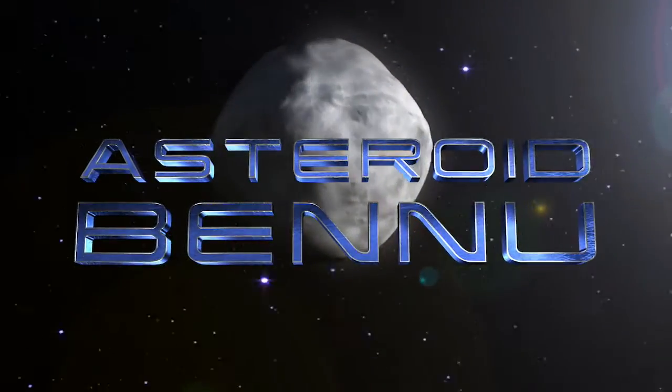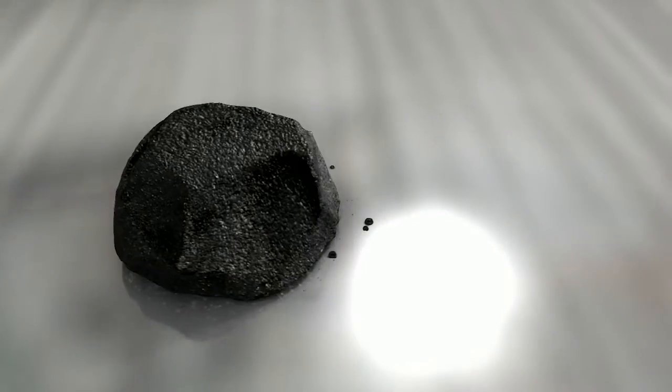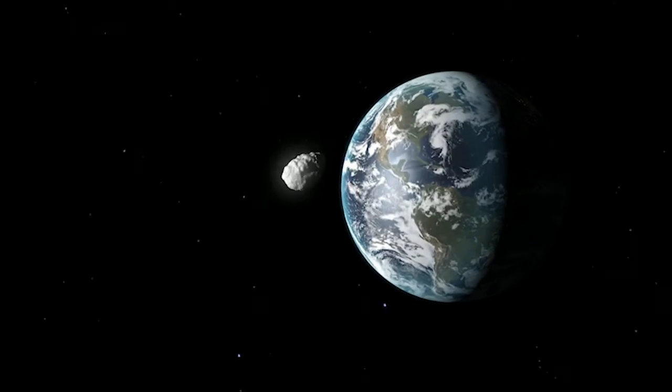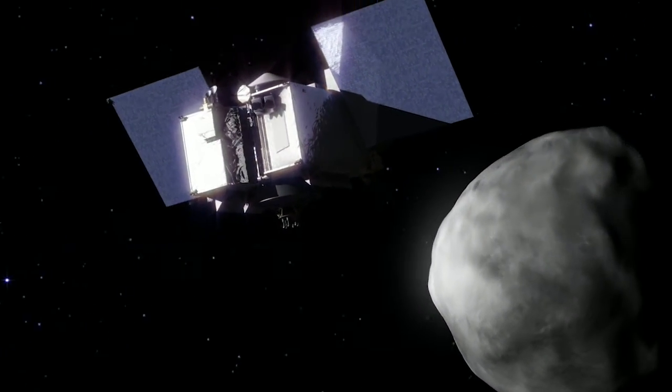Asteroid Bennu is a fascinating object. It records our solar system's earliest history, contains information about the origins of life, and has uncertainties in its orbit that leaves a small possibility of impacting Earth late in the 22nd century. These properties make Bennu the perfect target for NASA's OSIRIS-REx asteroid sample return mission.